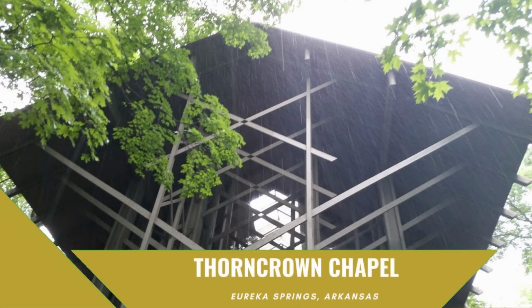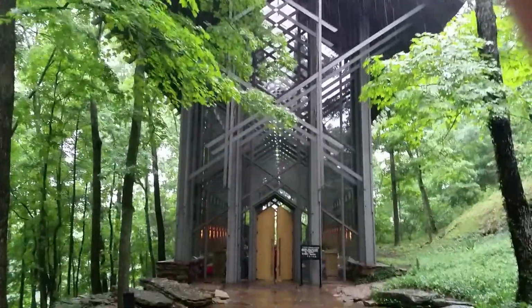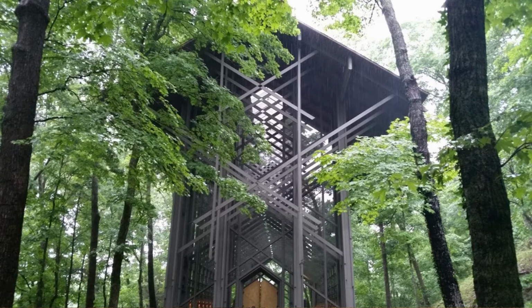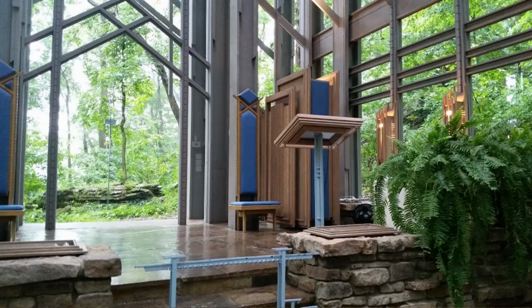When discussing the most beautiful churches in the world, Thorncrown Chapel is usually on almost every list. Thorncrown Chapel is in Eureka Springs, Arkansas, and is nestled in the Ozark Pines, soaring skyward with an abstract zigzag architecture. Although it looks like an open-air structure, it's actually enclosed by glass, and it's aided by a skylight to allow for really great lighting. Because of the glass, the use of nature is an integral part of the spiritual experience.